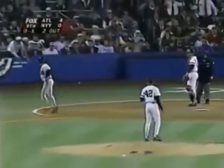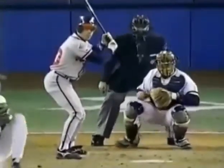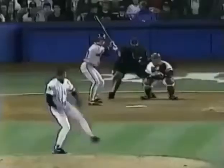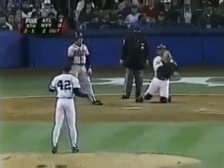Up and in on Lemke, and a 1-ball 1-strike count, and maybe a little message to Mark. 94 miles per hour from Rivera. One of the reasons for his effectiveness is you can't pick him up, and it's a good thing Mark Lemke picks up this high fastball. It's a good thing Mark Lemke's not one of those hitters who dives in towards home plate, where they may be bringing a stretcher out there right now. 1-ball 1-strike, 2 out, nobody on. Another high fastball. It's 2-1.